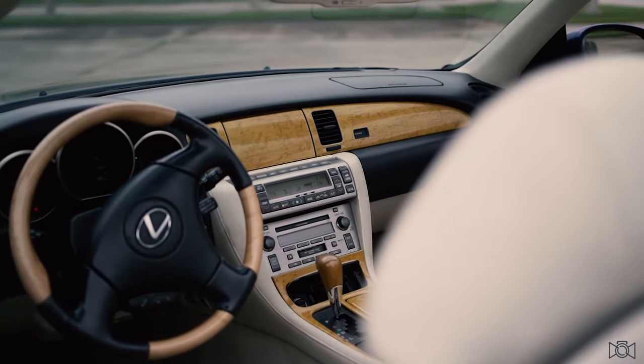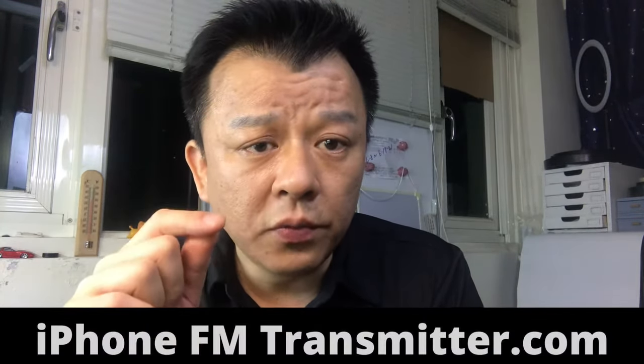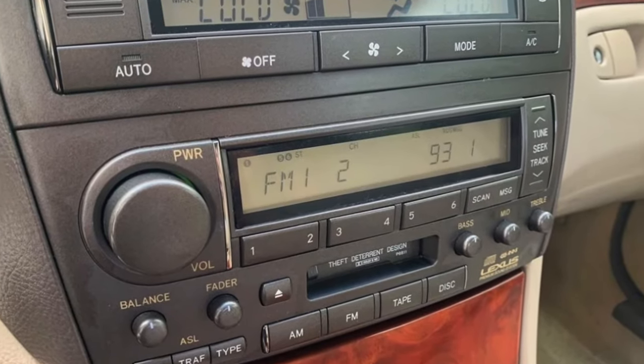Better audio solution for your mid-2000 Lexus car, I have a better solution for you. Try my gadget out. This gadget will allow you to play all your music from your iPhone right through your mid-2000 Lexus factory radio without static or hissing noise. You will be crystal clear and you will be able to play your music, podcasts, audiobooks, Pandora, news, YouTube, anything that you want to listen to, you'll be able to play it from this device through your factory radio without any sort of modification or a new head unit.